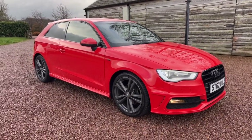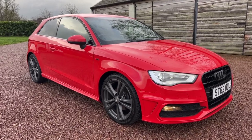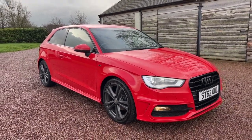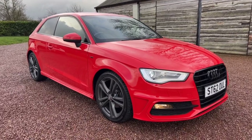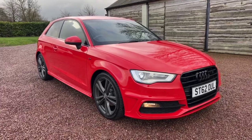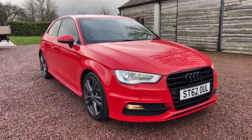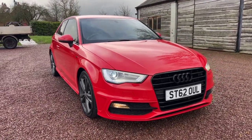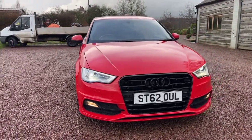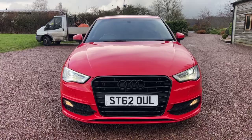I really like this car. Audi A3 2-litre TDI S-Line 3-door in brilliant red, got the black pack, 84,000 miles, 7 services, full service history, cam belt replaced at 50,000 miles. We've just put a new clutch and dual mass flywheel in.